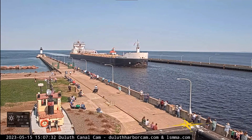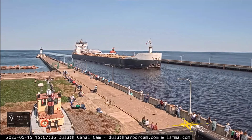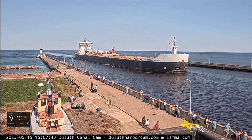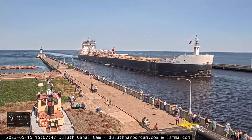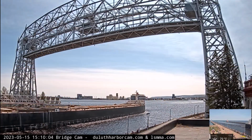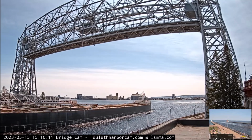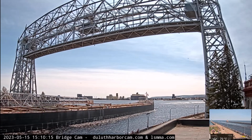Once again, we have the American Mariner running through the Duluth Ship Canal. She was built in 1980, measures 730 feet in length, 78 feet in width, and 45 feet in depth. Maximum carrying capacity of 37,300 tons. Owned by American Steamship and operated by Grand River Navigation, and she is currently on her way in today with a load of limestone for Hallet Dock 5.